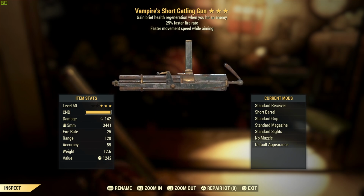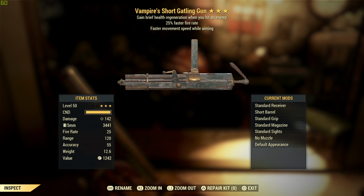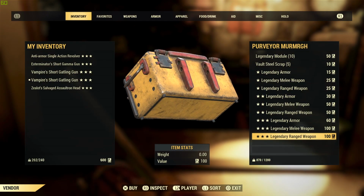We also get faster movement speed while aiming. I tend to aim down my Gatling gun, so I may even swap this one with my other vampire's one. Can't remember off the top of my head what the effects are on my other vampire's one. That's a good gun right there. I really like the vampire's effect, especially if you're running a bloodied build.